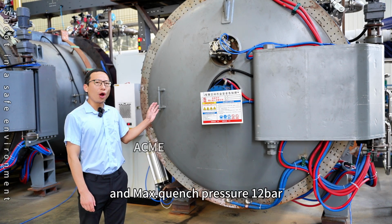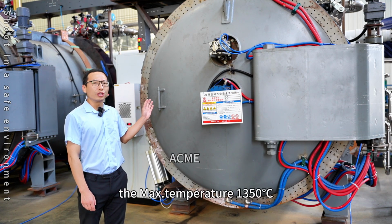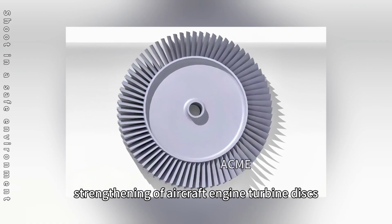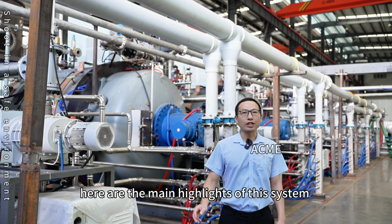And the maximum quench pressure is 12 bar. The maximum temperature is 1350 degrees C. It is used for solid solution strengthening of aircraft engine triple disc. Here are the main highlights of this system.